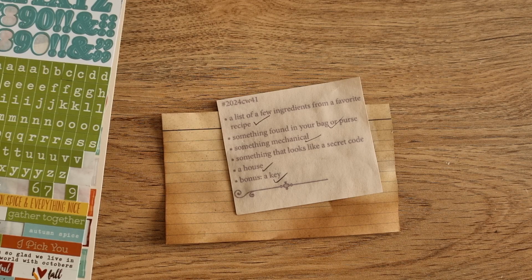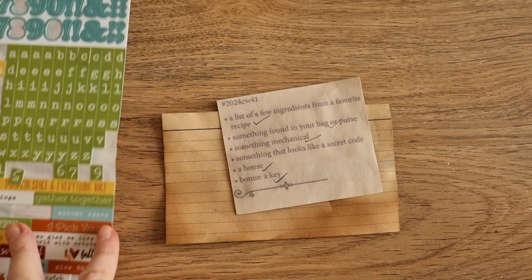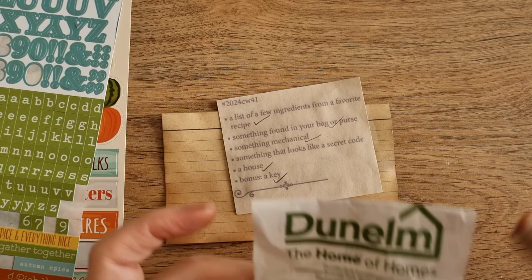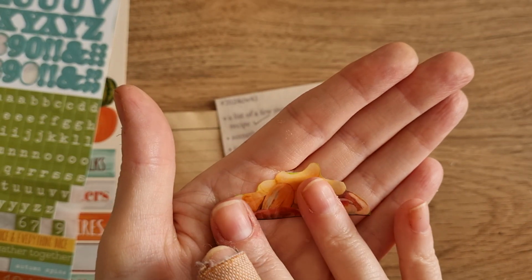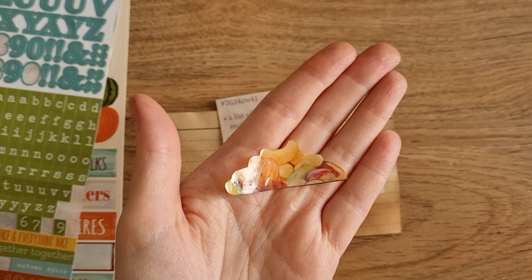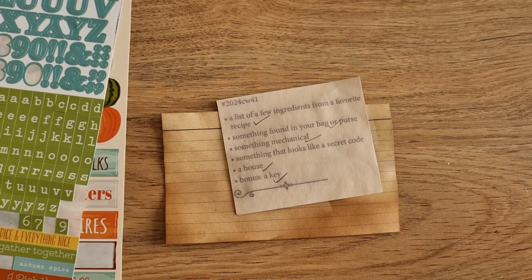Something found in your bag or purse. Well, actually, this is going to be a bit of an either or. I've actually lost the other thing. I will find it, but I do have this receipt that says home. Oh, and I also cut this out of some packaging. Now, I always carry a couple of bags of mixed nuts in my personal bag, just because you never know when you need a little snack if the day's going longer.